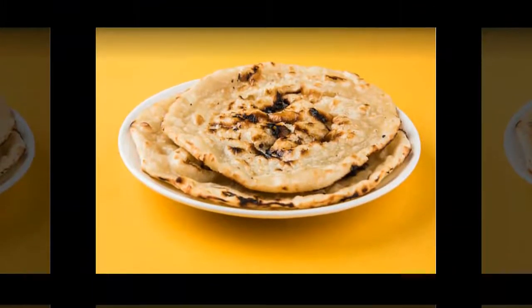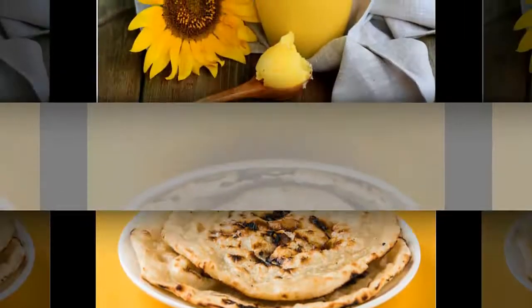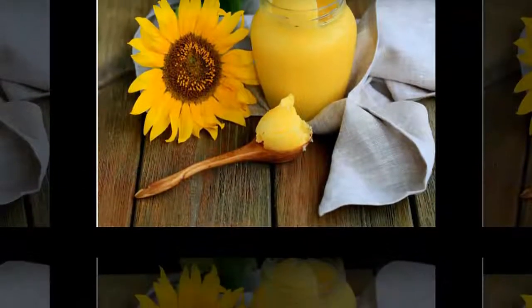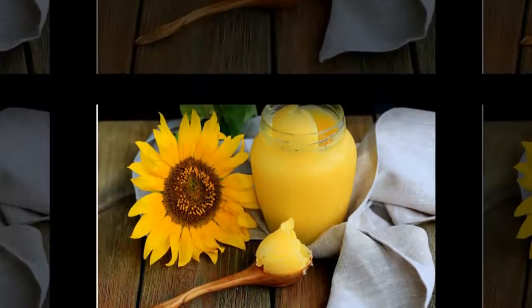Ideal ghee consumption. To know how much ghee you should consume ideally, you must consult a practitioner, as there are no general guidelines for all. However, make sure that you incorporate it in your diet as it has many health benefits.